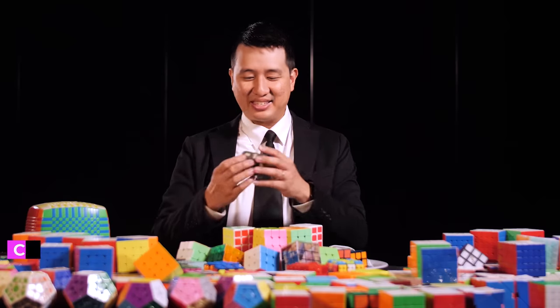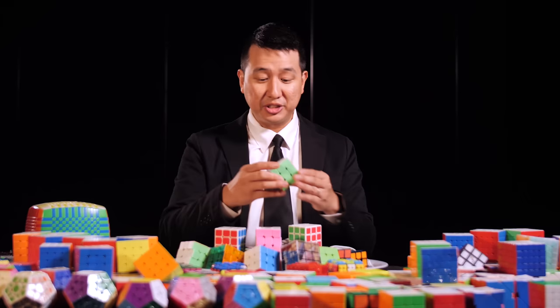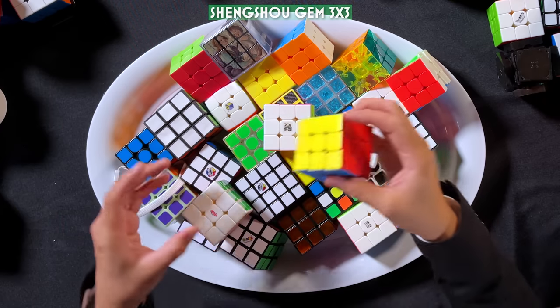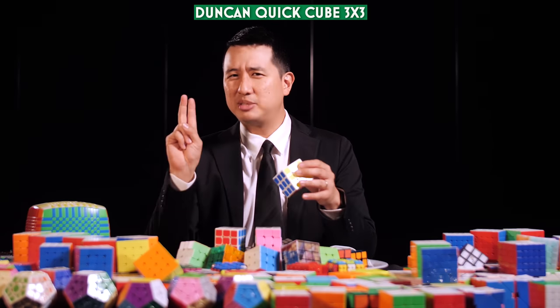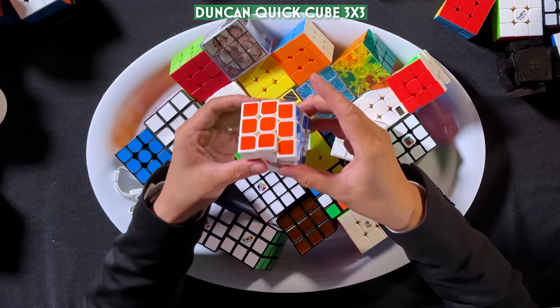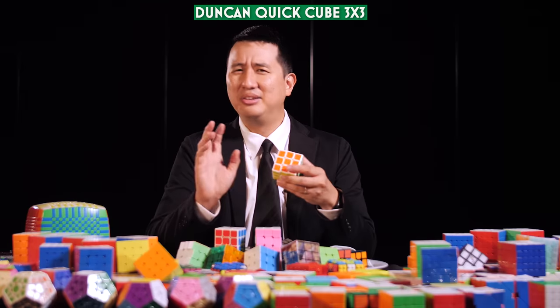Let's get into it. This is a Sudoku 3x3, frustratingly hard. This is a Shengshou Jam, again, the characteristic surface. This is a Duncan cube that I got from a toy store. It called itself a speed cube, and so I decided to give it a try. And it's like, yeah, I guess it's pretty good compared to cheap gimmicky cubes. But I mean, you can do so much better.